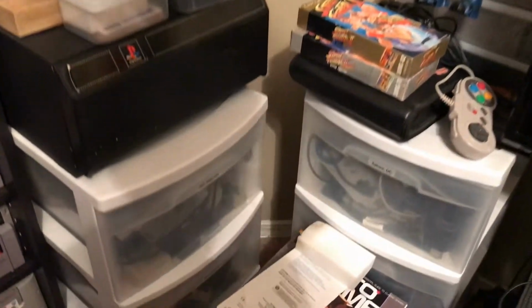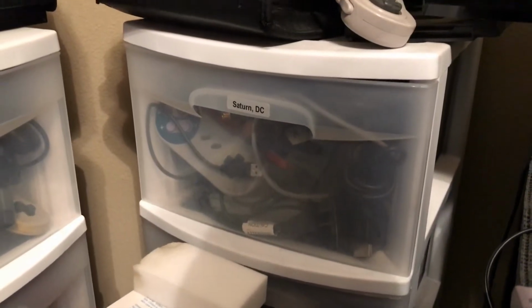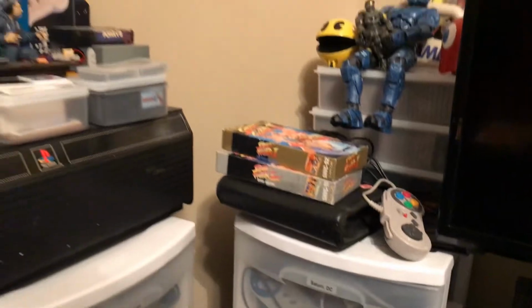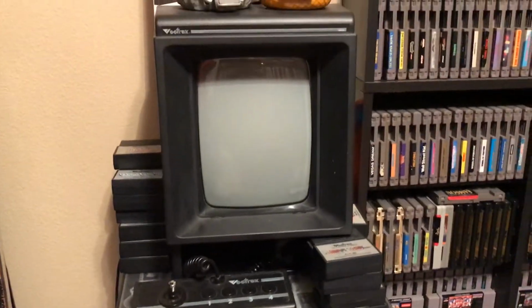Some more of the game room. Here's a couple storage drawer units. They've gotten a little messy as I've gotten more stuff and a little out of order, but they do help. My Vectrex collection.